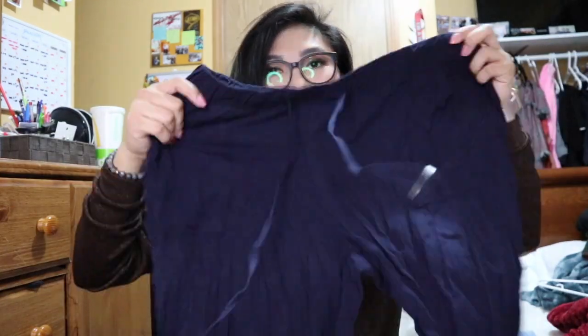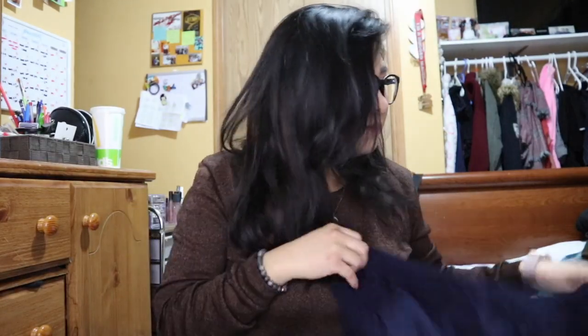This one, I got the navy blue work pants. It looks like work pants, and still smells good because I washed them. I could pair it with my black top, or I could use this as high-waisted pants. So yeah, that's for the clothes.